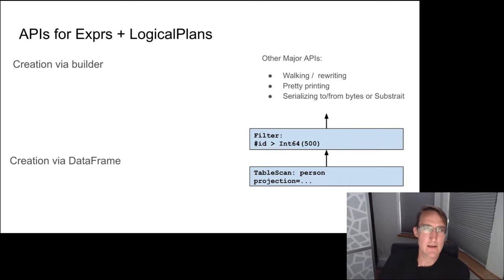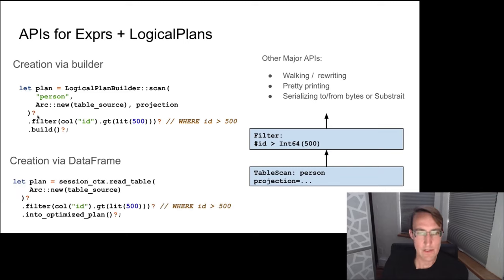I also wanted to show what these APIs actually look like. You don't have to read this code, but this is Rust code, basically showing how you'd build this logical plan, either with the logical plan builder or the data frame. They're very similar. My point is that it's very straightforward. You make this builder, you say filter, you build, and you've got yourself a logical plan. It's not complicated, and it's not some esoteric API. It also has a lot of the other APIs that you'd have to write yourself if you were building one of these things. If you use DataFusion, you don't have to. You can use APIs to walk them, rewrite them, pretty print them, and serialize them to bytes so you can send them over the network. Again, it's the nuts and bolts, not super exciting, but if you had to build a system, these are all pieces you probably need to do it for real.